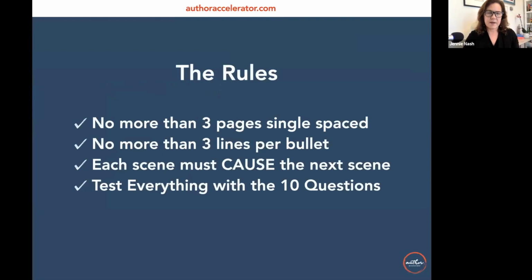And the rules of the inside outline are that you want no more than 3 pages single spaced and no more than 3 lines per bullet point. And each scene must cause the next. That's the because of that clause. And then you're going to test everything with the 10 questions.